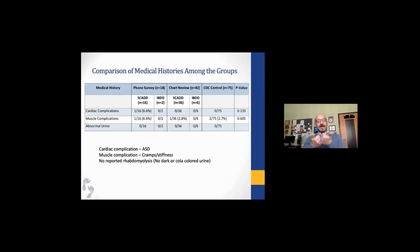We tried to ask about cardiac complications, and we only found one. It was interesting, we didn't find anyone in the control group, quite honestly. This child had an ASD, which I don't think anybody thinks is related to either disorder. We asked about muscle issues, and again, we got a vague cramps and stiffness. We tried to get at whether or not these kids could have rhabdomyolysis, and basically, there were no reports of dark urine or cola-colored urine.